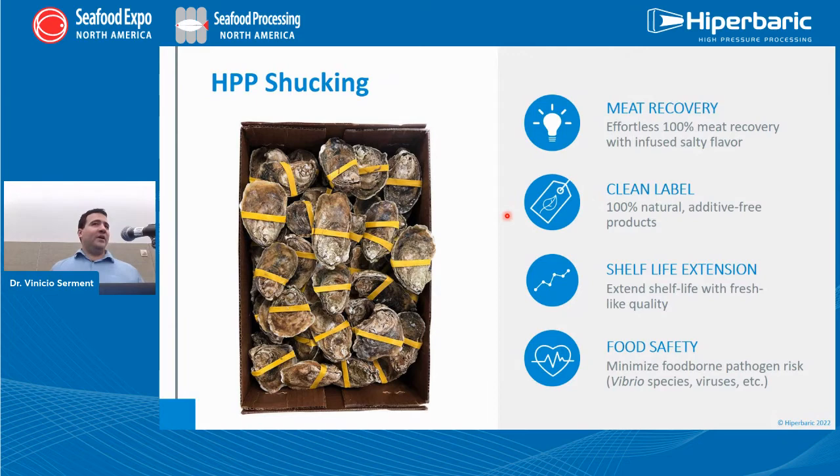So we close up this section of the presentation with an overview of how HPP will help you reduce labor costs, improve the yield, and recover 100% of the edible meats in this type of organism, while minimizing the risk and extending shelf life. Shelf life would typically be, I don't know, 1 to 5 days, maybe 7 days, under refrigeration. With HPP you can usually get 10 to 21 days, again depending on the initial quality of the product.